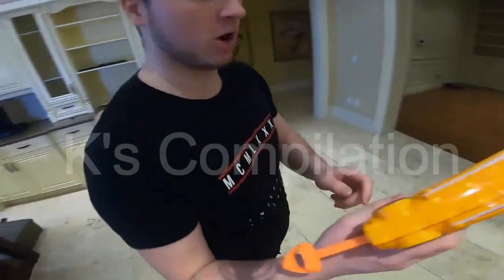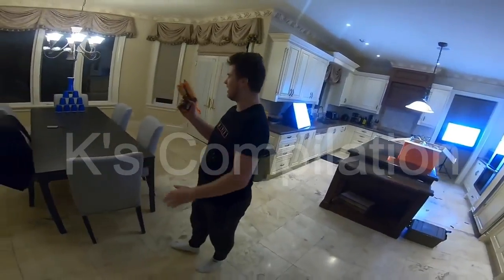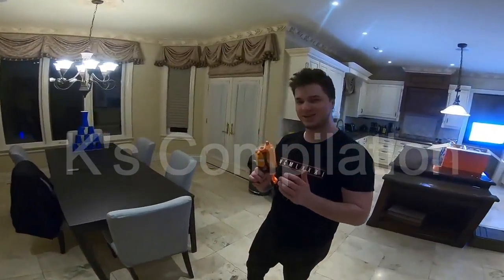Check this out. At first I was like, oh, maybe it's motorized, but when you click this button down here, it sends a target out. You can see on the wall there, just barely, there is a target, which is kind of cool. It doesn't really work for our cups, but I'm gonna check out the accuracy of this thing, because whenever I get a new Nerf gun, I gotta fire it off and see how it works.